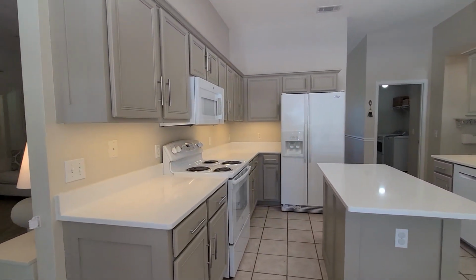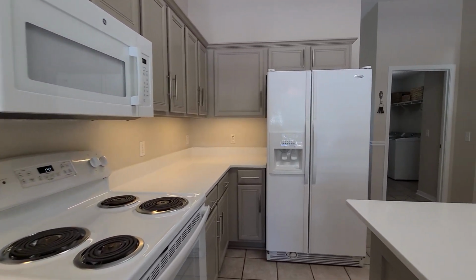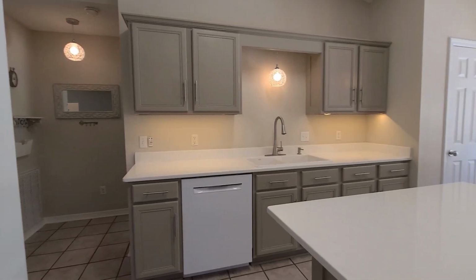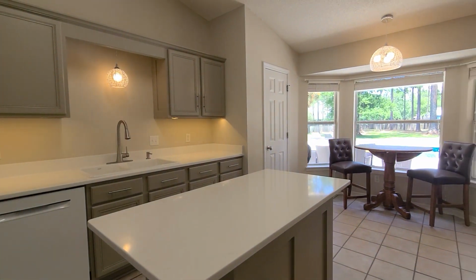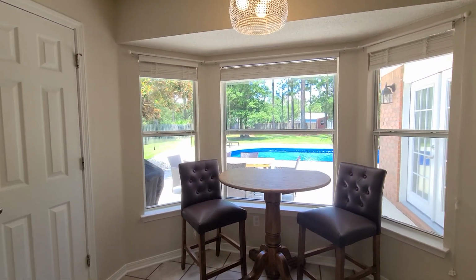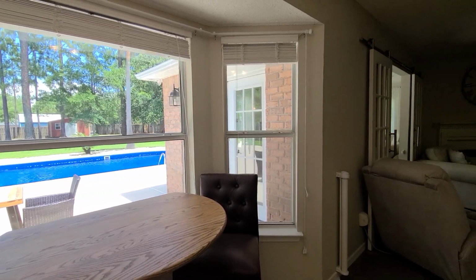Gorgeous kitchen. In the kitchen we have new quartz countertops, new appliances as well, with an electric cooktop and built-in microwave. All new hardware on the cabinetry that has been newly painted with under cabinet lighting. Nice size island in here, with a pantry and a breakfast nook right over here, encompassed with some bay windows, allowing for a lot of natural light to come through.